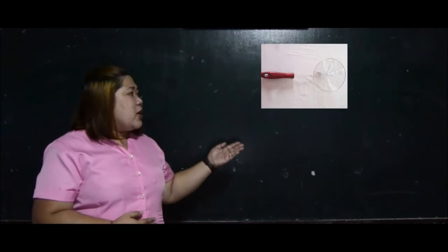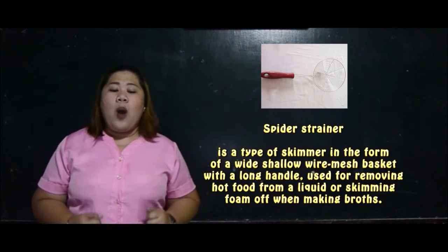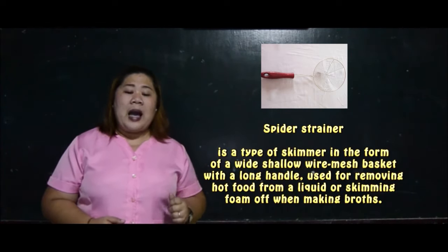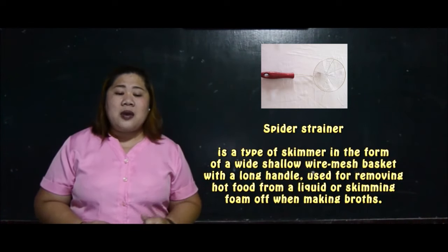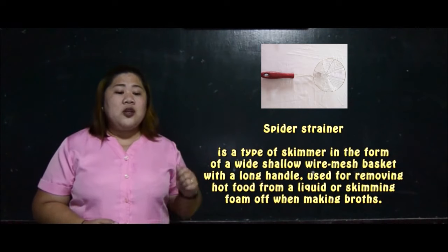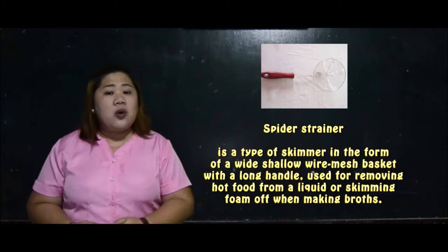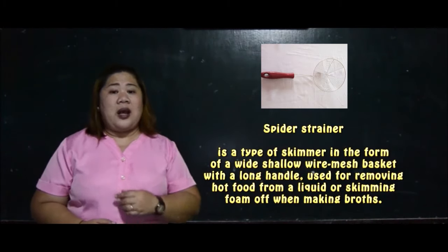Okay, number 4 is the spider strainer. Are you familiar with it? It is a type of skimmer in the form of a wide, shallow, wiremesh basket with a long handle, used for removing hot food from a liquid or skimming foam off when making broth. So we can usually see this spider strainer with those street vendors who are selling fish balls, kikiams, and etc.